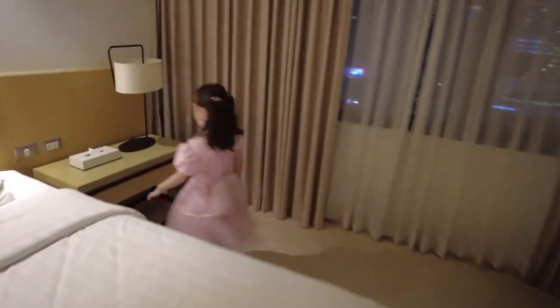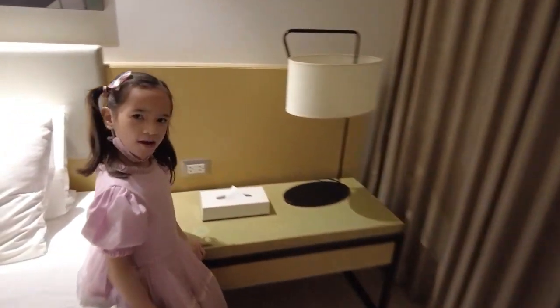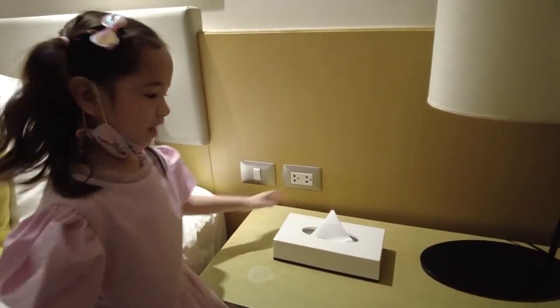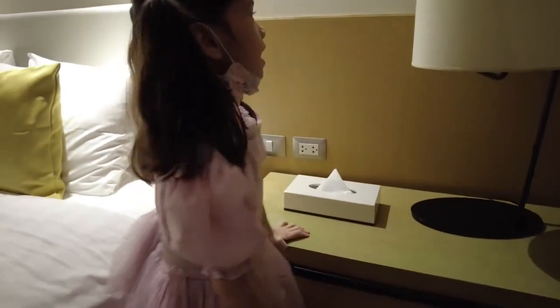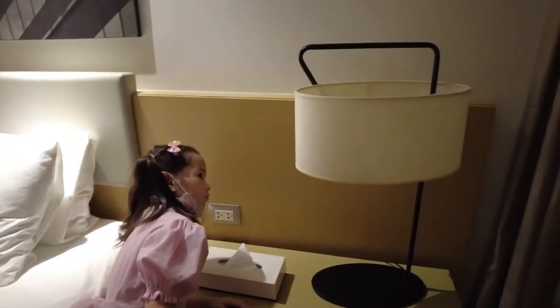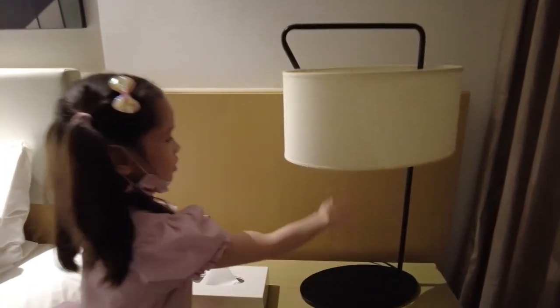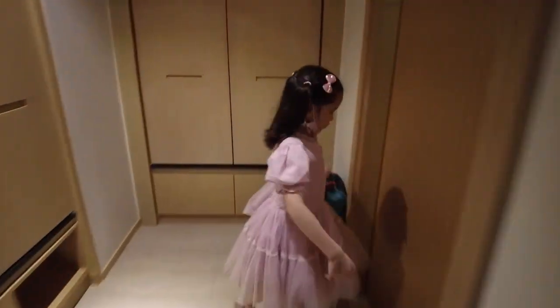And over here, there's some tissue. Every hotel, they're always putting it like this now, not the other times. And a lampshade. Now, this is a different lampshade. It's out here. It's not like just straight. And over here, our luggage is over here. And some drawers. I don't know what's inside of it.